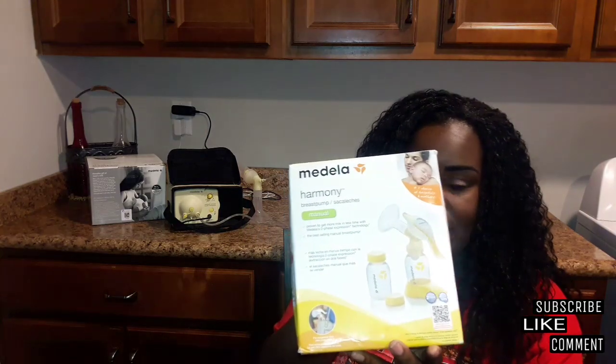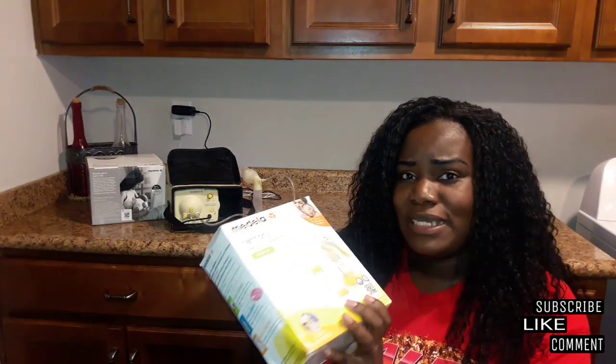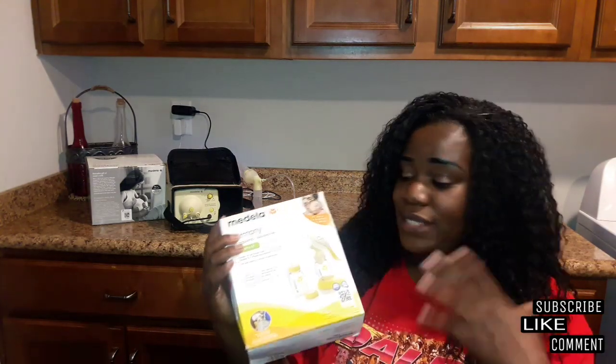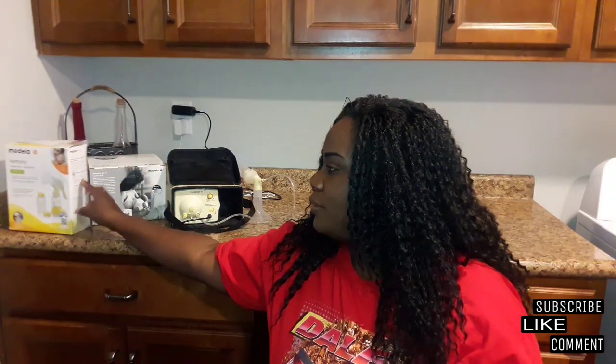So this is what I was using before I got a machine. This one is the manual breast pump from Medela. I love this so much. At one point, even though I had this machine, I was still using this just because it was just like habit, because it's so easy to use. But I was using this, and of course, like I said, with them all being interchangeable, I didn't lose any money on this. I was still able to use this, still continuing to use it while using my machine.